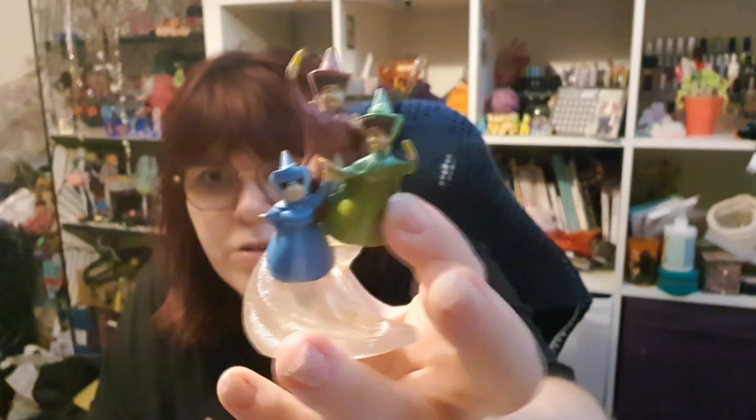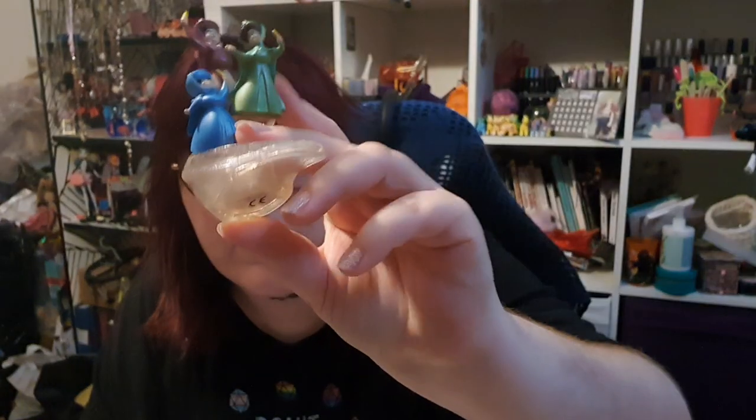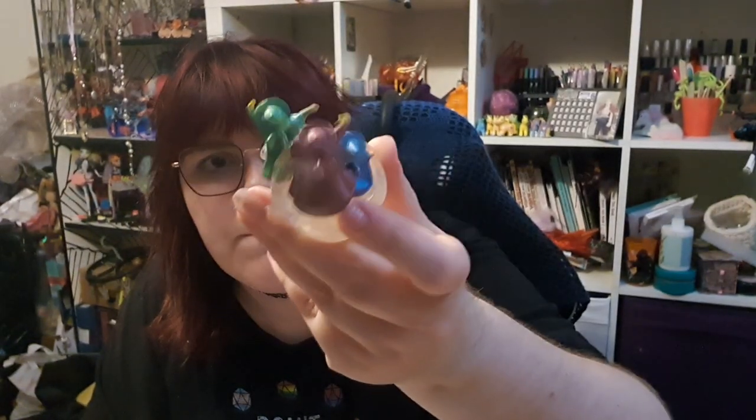And I do have these. This is the fairies from Sleeping Beauty. I think this was really cool. It would fit well in my Disney collection. I don't think I have any Sleeping Beauty items actually. I liked the movie. Cute, it's all glittery here. I don't know if the person who had this put the glitter on, I think so, because it's on the outside. But anyway, it's pretty cool. The three fairies from Sleeping Beauty.